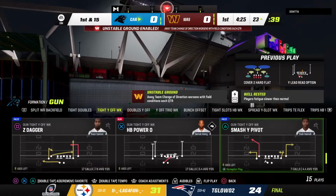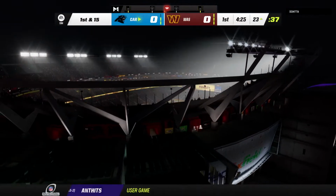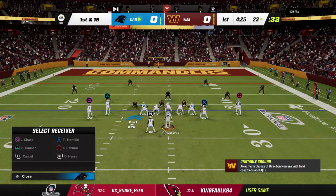So they accept the penalty, of course, and push the offense backwards a bit. Now they need 15 yards on this series after the delay of game. 1st and 15.